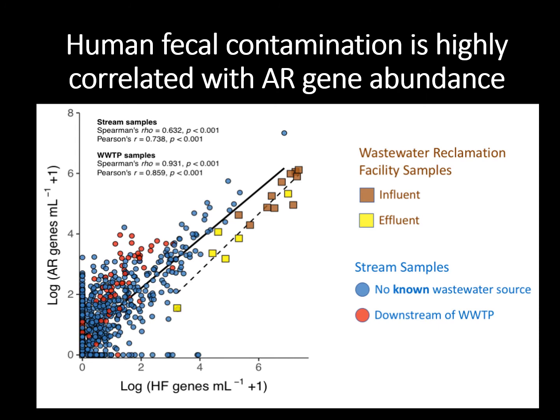In this figure, we take a closer look at the high correlation of human fecal marker with AR genes in relation to the wastewater treatment. We collected samples from 3 wastewater facilities around Athens over the course of a year. The influent, basically raw sewage coming into the plant, is represented by the brown squares.